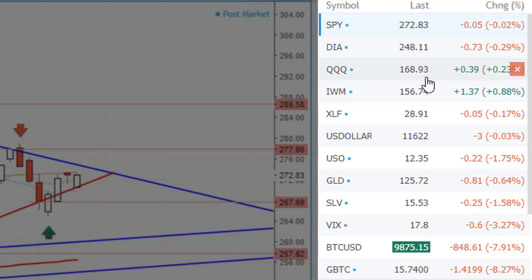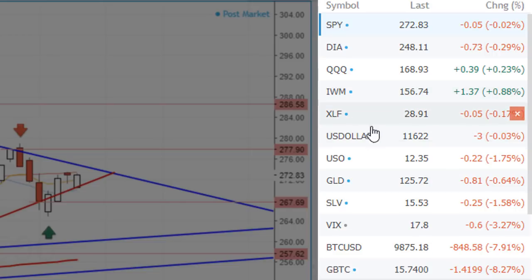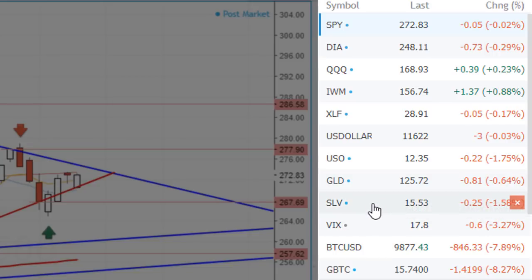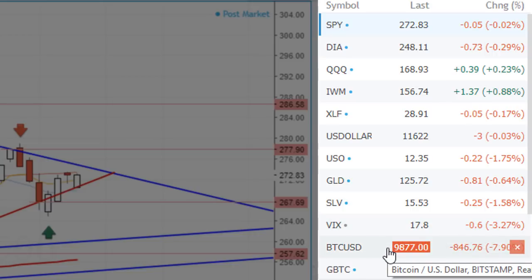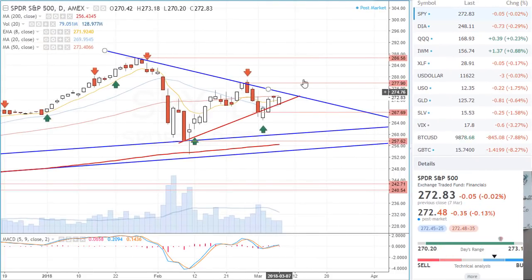We're up in the NASDAQ, up in Russell's. The Russell's up, small caps up 0.9%, very, very good. Financials slightly lower, crude oil down 2% almost, gold down, silver down 1.6%. VIX, though, fear dropping by more than 3%. Bitcoin off by 8%, and GBTC off by 8%.